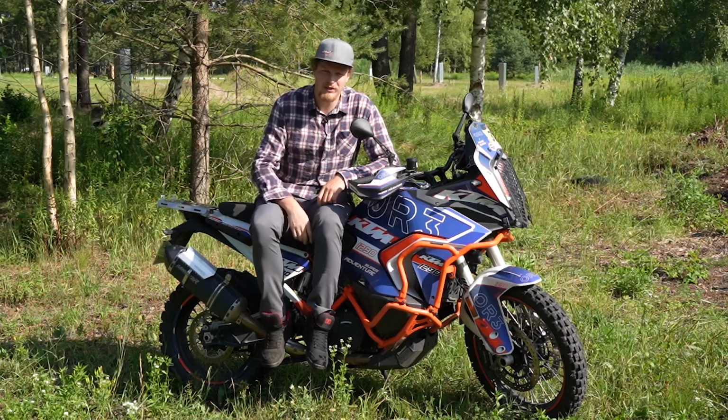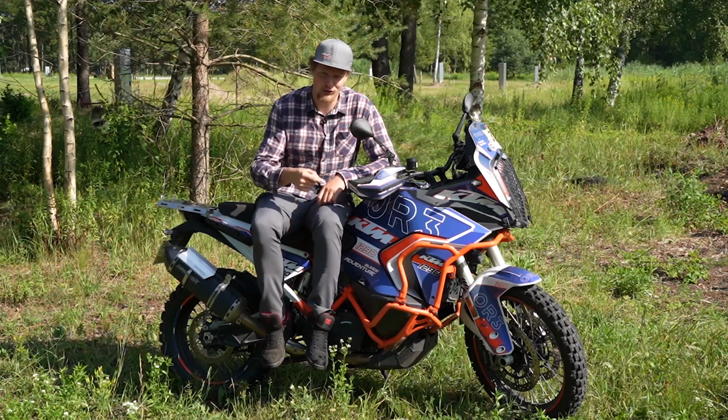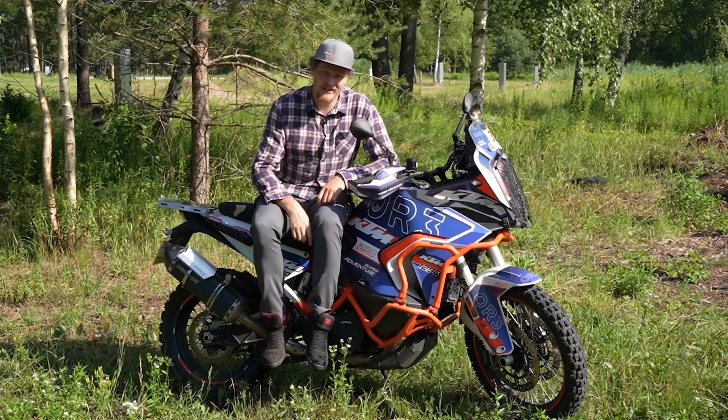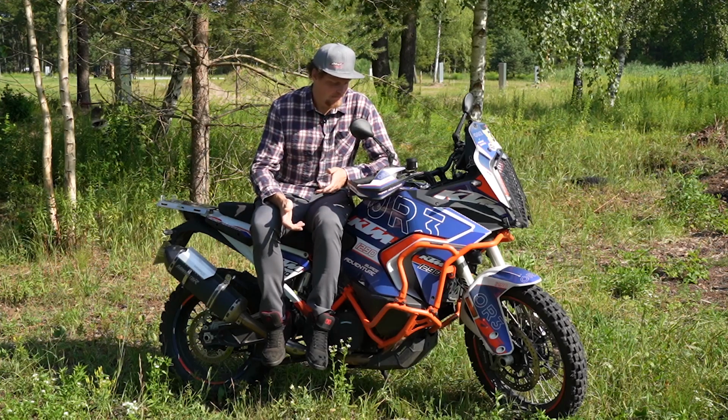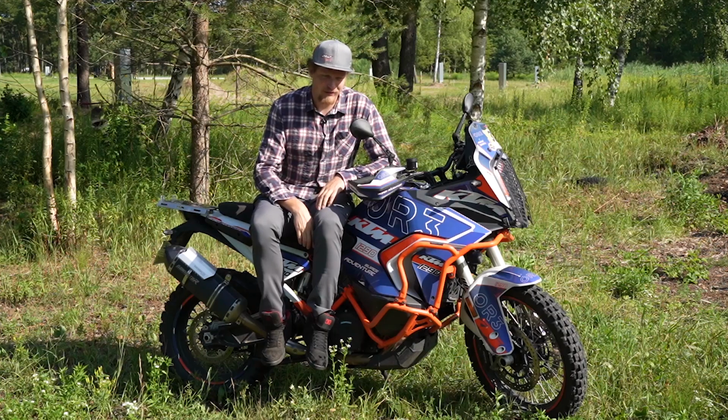Hello everyone, and today we have some review about this elephant. This is a KTM 2022. I think this is the most powerful adventure bike at this moment. This is 2022 Adventure KTM 1290.